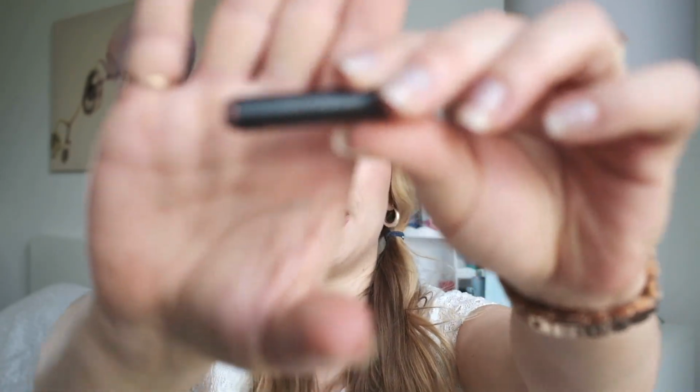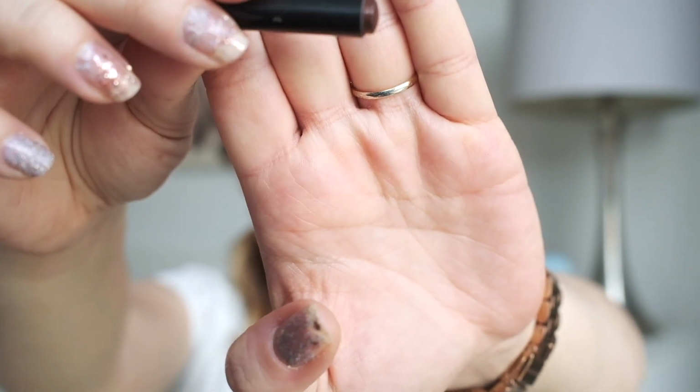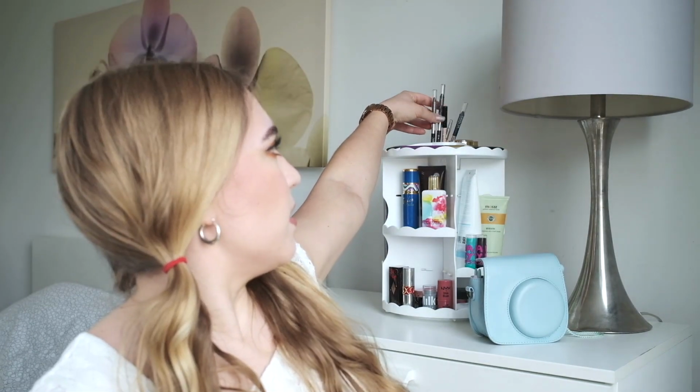Now we have 2 eyeliners. This one is from NYX. I can't even pull the eyeliner part out of it. This was one of my favorite products. I would repurchase this if I ever ran out of a brown eyeliner again. However, I do not think I will because I have so many backup eyeliners. So many. You can even see a bunch here.